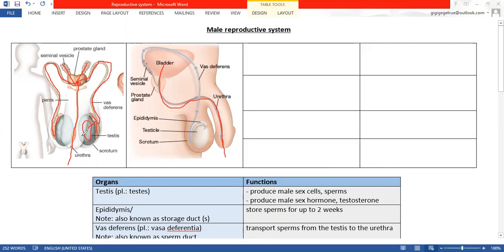When a male ejaculates, there is a mechanism that disallows the urine to move out. So when a male ejaculates semen, there's only semen. You don't have semen mixing with urine. Or when you pee, you don't have urine mixing with your semen. Okay, they come out at separate times. Then we have the penis over here. The penis is to introduce the sperm into the female body, which is the vagina. And lastly, this is the scrotum, from the front view.